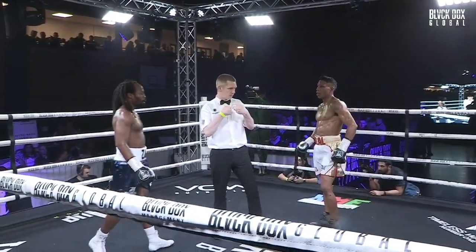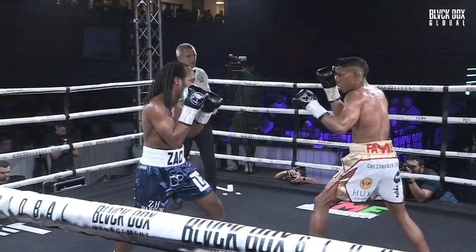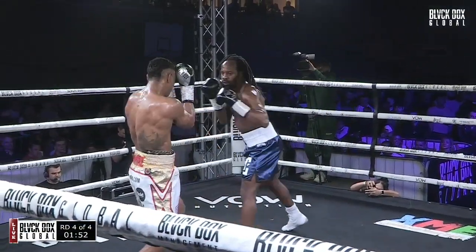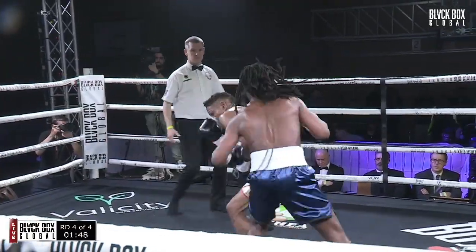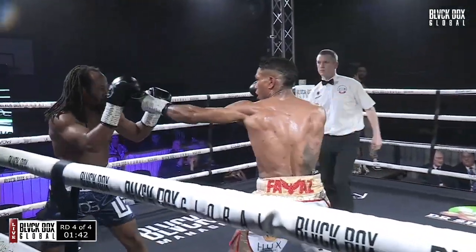Black box goal. Last round. I know it's exhibition, but I would like to see Fawaz pick it up a little bit, because I think the relaxed style is making him look like there's a load of flaws, just because he's slowed down a bit. I'd like to see him pick it up and show what he was capable of.